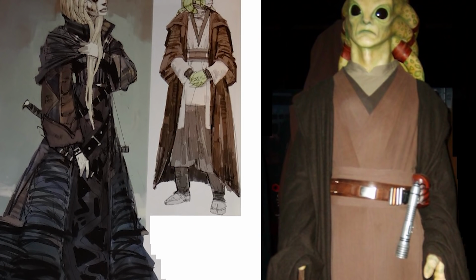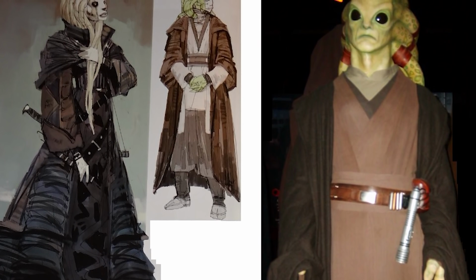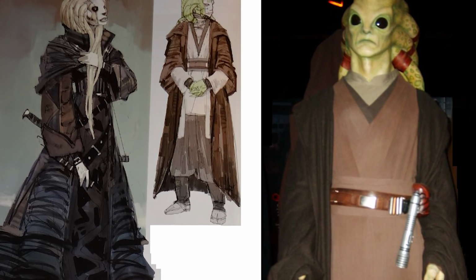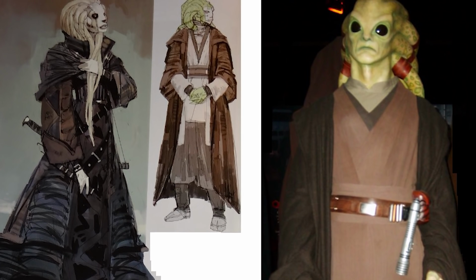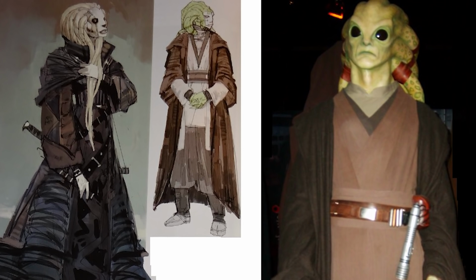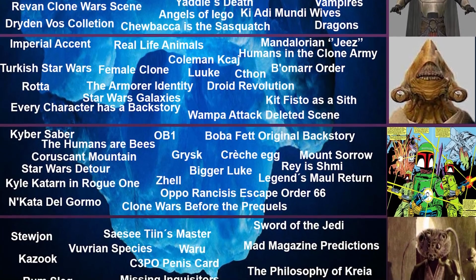Basically, Kit Fisto's design was originally meant to be a new Sith Lord for, I believe, episode 2. Obviously that didn't work, so they repurposed him as a Jedi. This is far from the only time something like that happened in the prequel trilogy, and you actually see it, I think, more frequently with ships, which will sometimes be designed for the Republic or the CIS, then assigned to the other faction. Alright, moving on even deeper, we've got some more interesting ones.